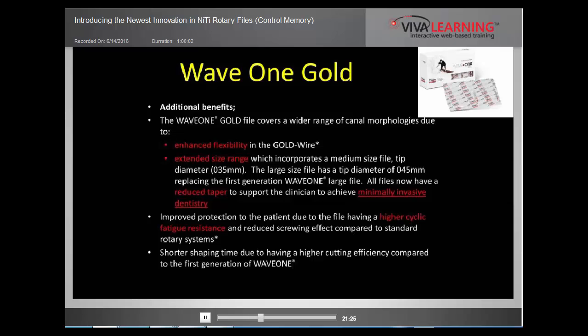But what I want to point out to you is that the Wave 1 folks came out with a new file called the Wave 1 Gold. They took their original file that they presented as a single file system and made some modifications to it. They have enhanced the flexibility. So they've added some of the stuff that we use in the controlled memory files, right? So they're agreeing that their original file was too stiff. They have extended sizes. Again, rotary instrumentation and canals come in different sizes and shapes. They only had 3 sizes to begin with, so they've added more tip sizes. They have reduced the taper of their files, agreeing that they were too aggressive, coming in line with minimally invasive dentistry and so on and so forth.